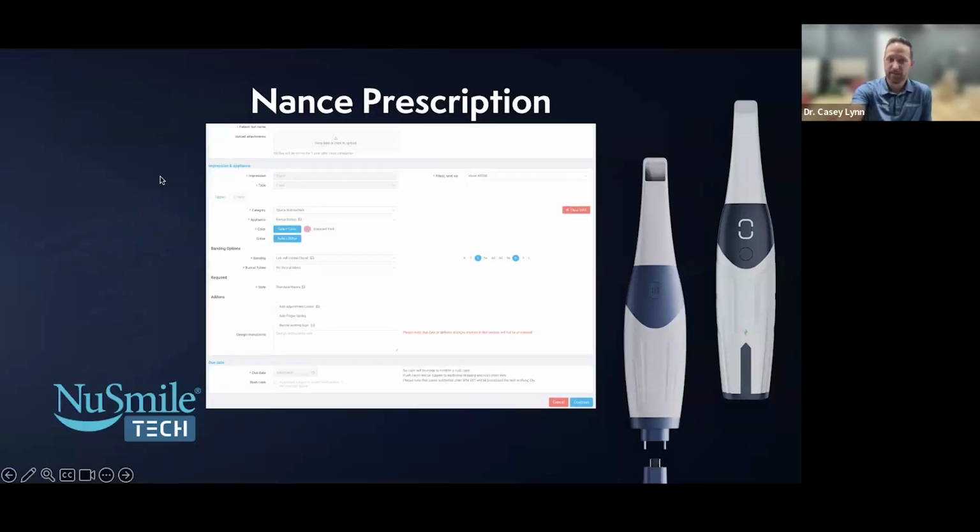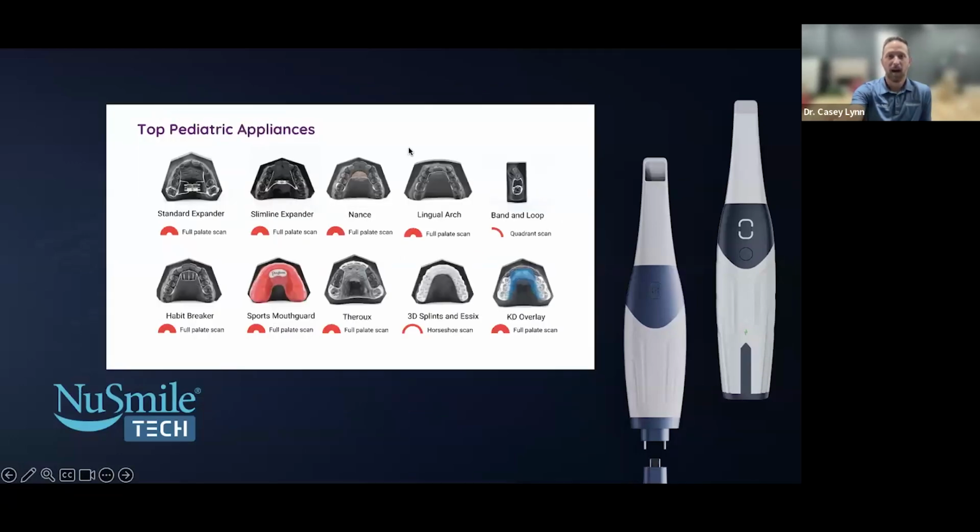Same thing with the Nance prescription. They're all very similar. I just wanted to show you guys some of the differences between those. I like to use this for my team, and also when I'm explaining things to parents, I have little printouts of these. For the team, this is the scan you need when we're doing these appliances. So they don't have to ask, oh, what do I need to get? Is it one arch? Is it a quad? Is it both arches? Is it a bite? They have it all ready to go.